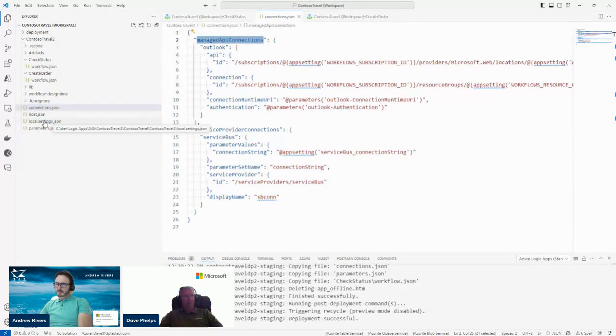So really important that we parameterize these settings so that you can change them in the settings of the Logic App, and if you need to change them, you're not having to redeploy your code. So really important to parameterize them.